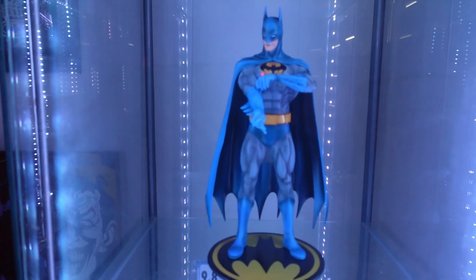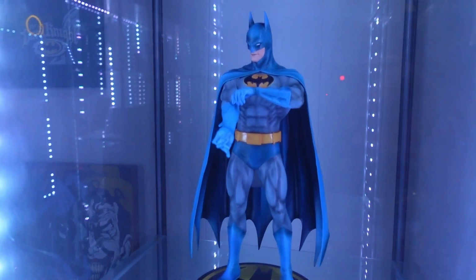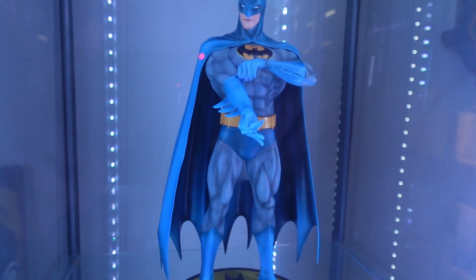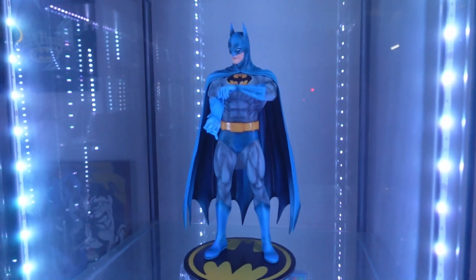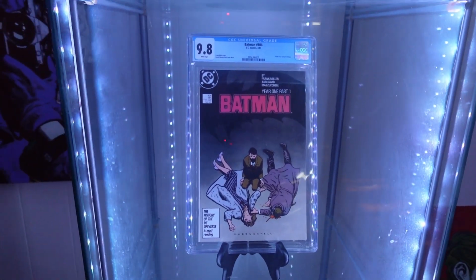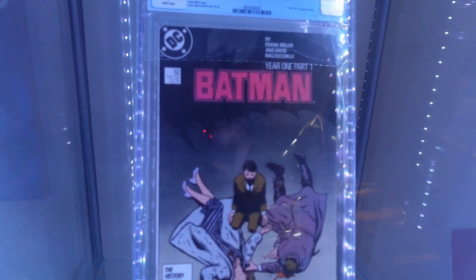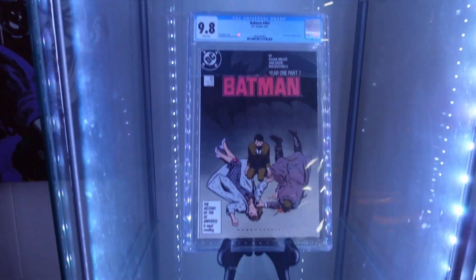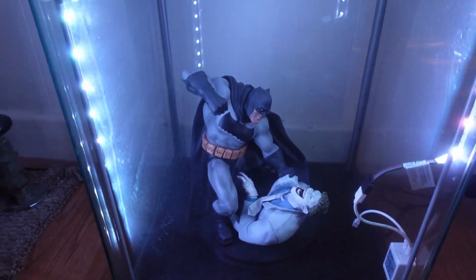And then we got this one. This one I got about a year ago. It's fairly new. And I just love this one. Love the colors here. And we have a 9.8 graded copy of one of the best Batman stories out there, Year One. And this is another cool one we got from The Dark Knight Returns.